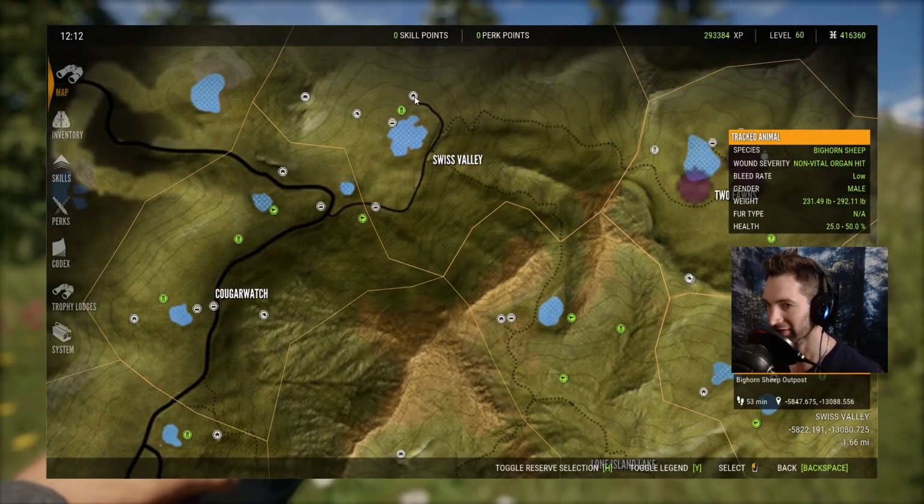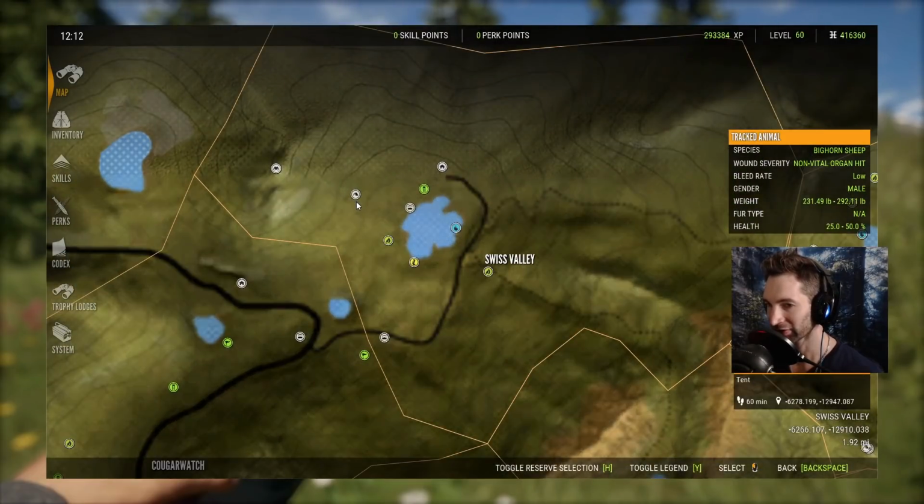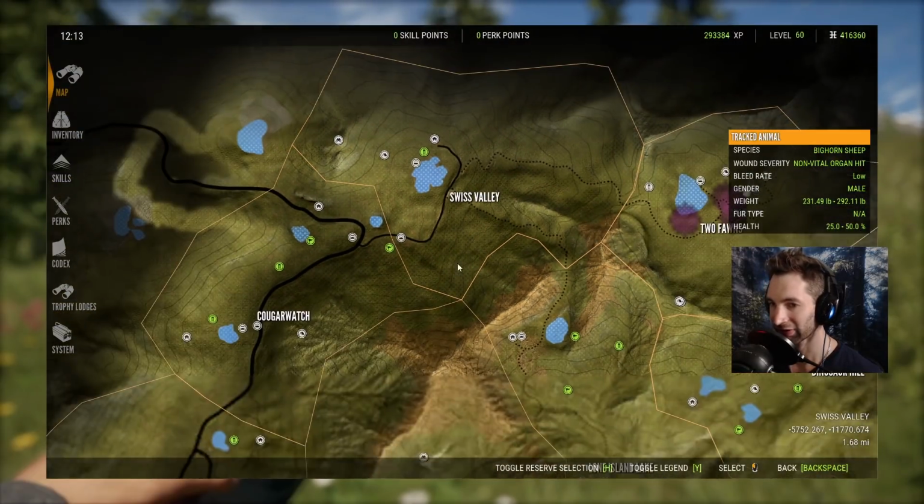The Swiss Valley. This is going to be the Bighorn sheep outpost. I have a tent set up here, and the mule deer that I have over here, they drink over here from 9 o'clock until 10:30, and then from here from 9 o'clock until 10:30. So I have a tripod set up here and a tent set up right here. That's a really good spot.